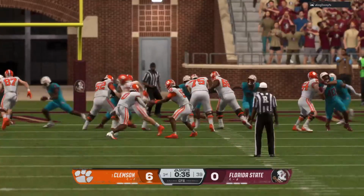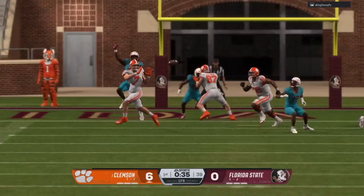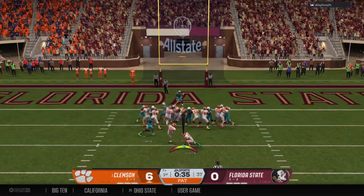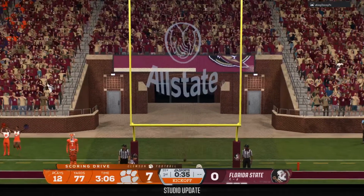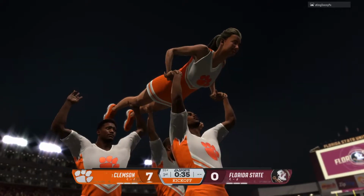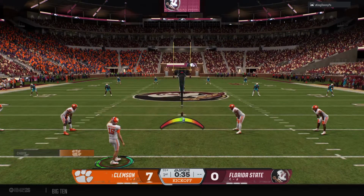No doubt. In a game like this, too, you just want to be executing at a high level early. So, David, that's got to feel great getting on the board first. And settles everyone down. All the nerves, all the emotion of this rivalry game. Now everybody can kind of settle in because you know you already got a touchdown on the board.